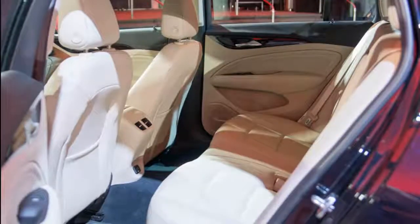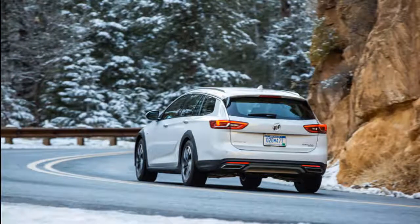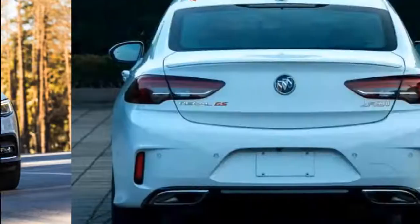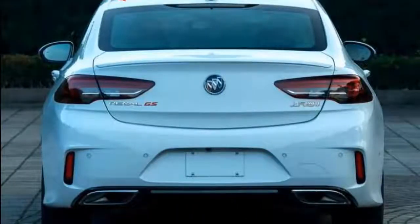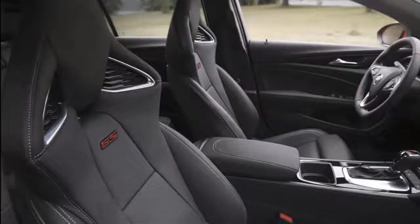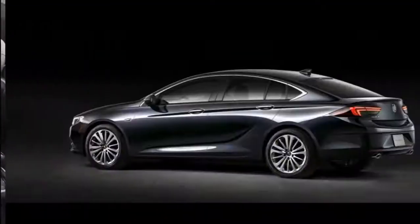The Regal Sportback is deceivingly large inside and the TourX packs even more cargo space under its long roof. With the benefit of a slowly sloping roof on the hatch and rear folding seats, the Sportback offers up to 60.7 cubic feet of cargo space. That's nearly double the size of other midsize sedans and only a short hop away from many small crossovers. Taller items will have trouble fitting under the sloping roof.